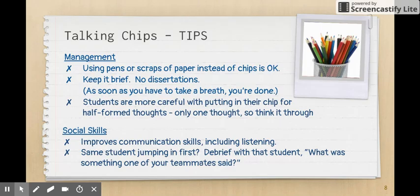Some management tips. Don't go out and think you have to buy a whole bunch of poker chips to do this. You can use pens, you can use scraps of paper, really anything that will mark the fact that I have shared my idea and here's my marker that goes in the middle. For your students, remind them they need to keep it brief. This is not their opportunity to share their monologue or dissertation about whatever your topic is. Good rule of thumb is as soon as you have to take a breath, your turn's over.